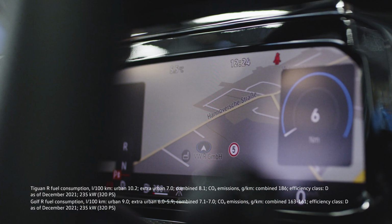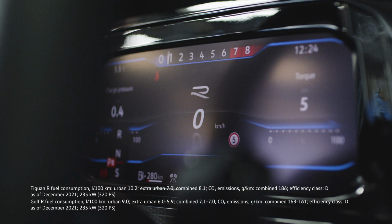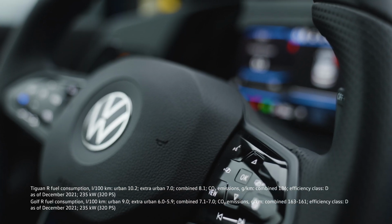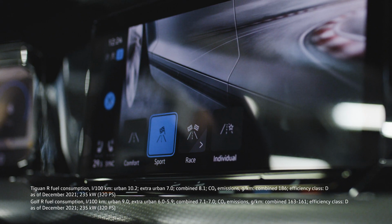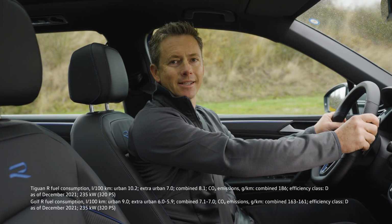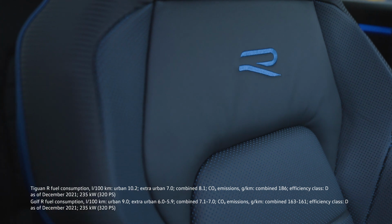Let's have a look. Here we see the R-specific sport skin with the R logo in the active info display. The Tiguan R also has the R Performance steering wheel and many details that make our R models very special. With the R button, you can switch to different driving modes like race mode. We're sitting here in our top level comfort seats. The seat cover is Nappa leather with the R logo stitched in blue in the front seats.